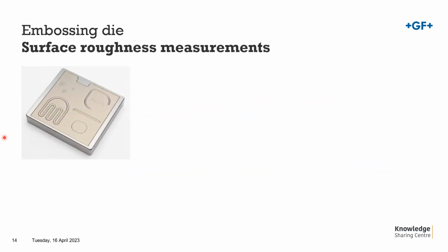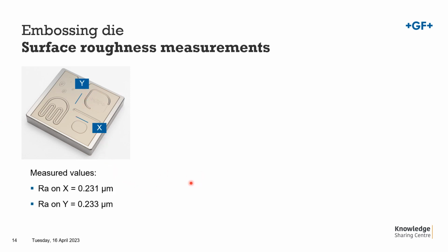Last measurement I'd like to show is the surface roughness measurements on the bottom of the plate. What we've done is to scan the whole cavity with a confocal microscope, more precisely with a SensoFAR S-NEOX, and then use two profiles of the scan to determine the RA. And the results are the following. We have a measured RA on X and Y around 0.23 microns, which is better than the 0.4 microns that were requested as goal for this demo part.